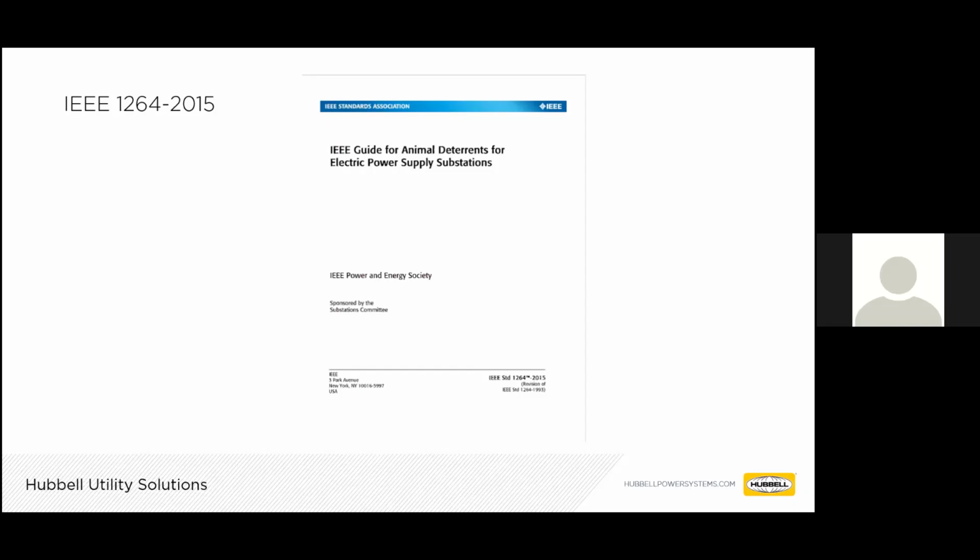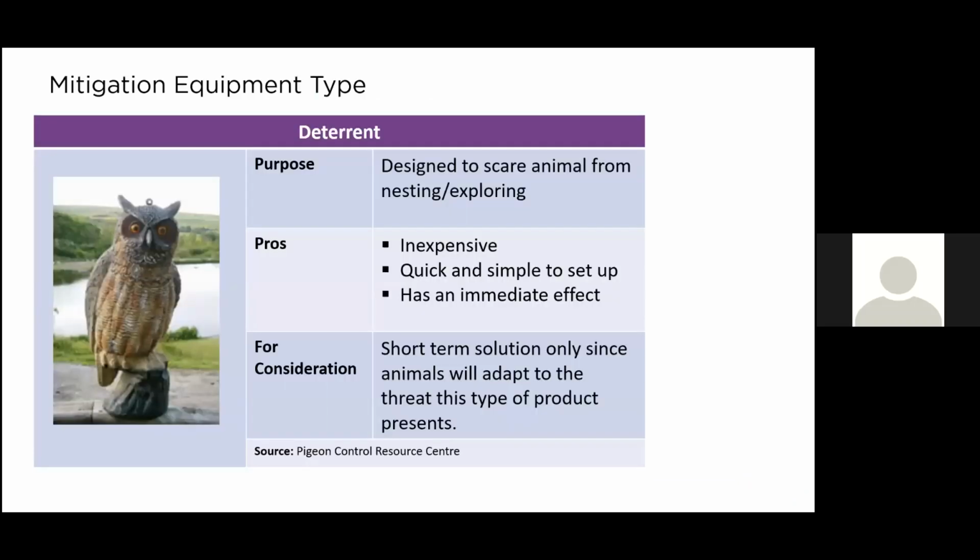So what is this document? Just a few examples. It gives a lot of recommendations and guidance on different types of mitigation approaches for substations. Like this, for example, it talks about deterrence and the pros and cons associated with those. And it also presents actual data based on surveys that IEEE has done with utilities to determine the effectiveness of different types of mitigation. So if you went to this document, you would see the survey says that deterrents don't work very well for the long term.